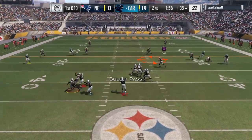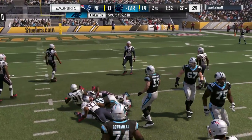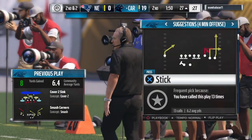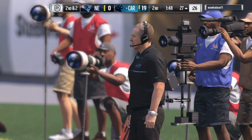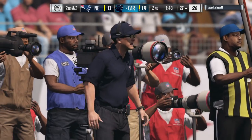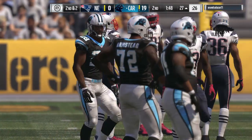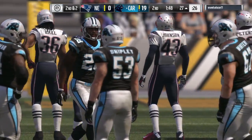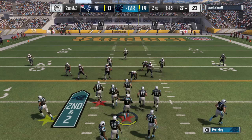On 1st down, it's Newton. Finding his safety valve here. That's complete. And he'll be brought down at the 27-yard line. They'll give him 8 on the play, and that'll bring up 2nd down. I know most of the time when the ball's in the air, you're thinking wide receiver, tight end, but running backs, they can be a big part of any passing offense nowadays.